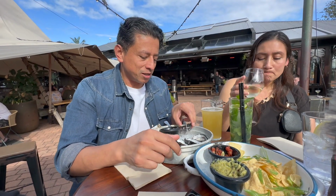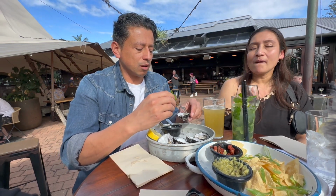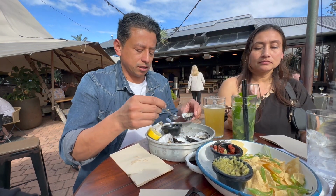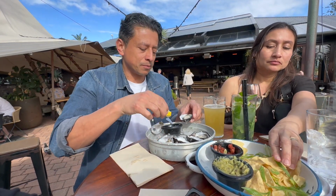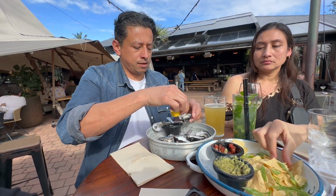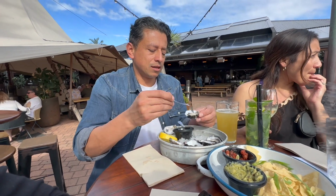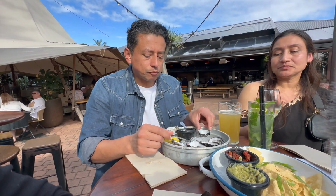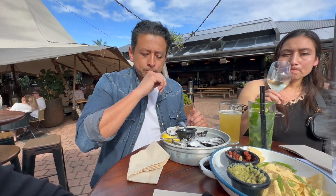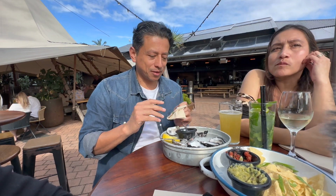Alright, so we're going to try one of these oysters. They're a little small, but they're apparently sourced daily. I imagine they're probably local as well. I think we'll just try it with a bit of lemon. Some more on there. There we go. Certainly fresh, but they're a little small for my liking, but good.